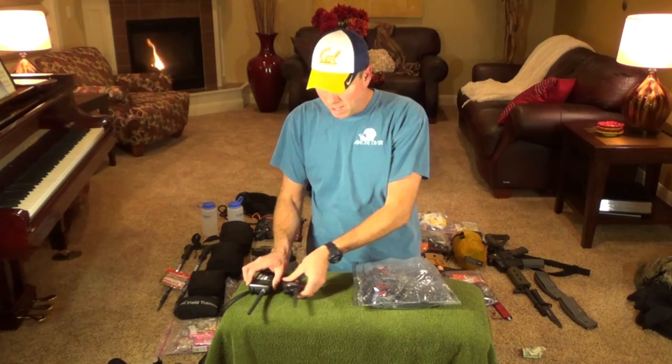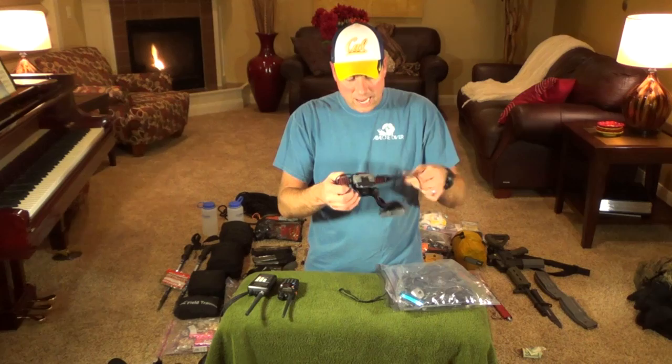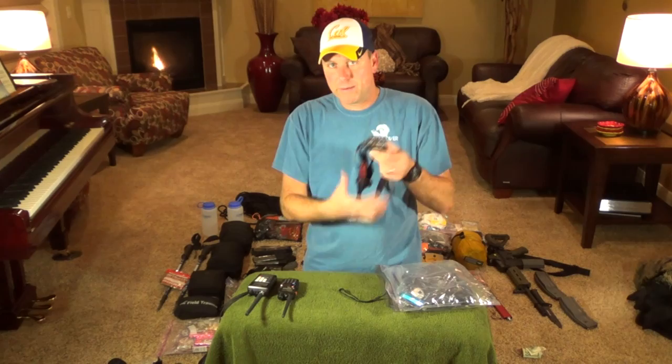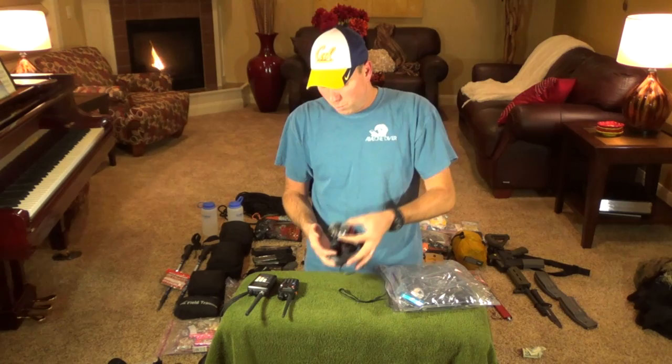I don't have any batteries in this, but this is a high-end headlamp. I've used this actually on a couple mountaineering trips. It's fantastic. It's got the SOS built in. It's got red. It's got blue. It's got super bright LED, and it's got battery-saving LED. This is really nice. If I'm moving out in the brush, whatever I need to do, really nice headlamp there.